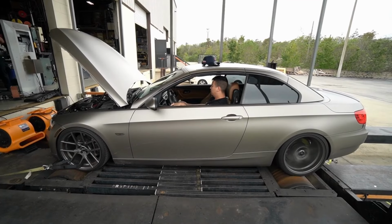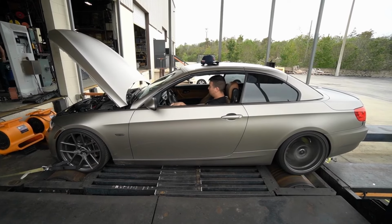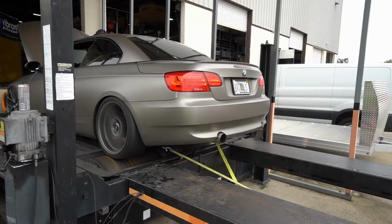Overall, I think a quality set of twin turbos are probably more reliable, since they don't really change the dynamics of the car too much. They bolt onto the factory spot, and the car was built to run with those turbos and not a single turbo with a bunch of different components. Like I said, the actual turbocharger, I think a single will last longer.